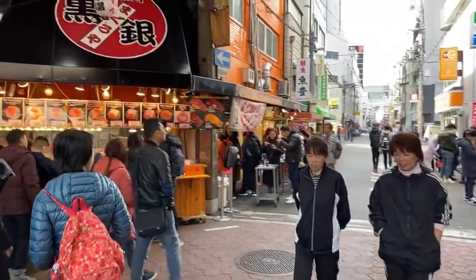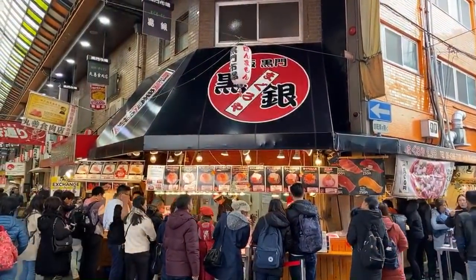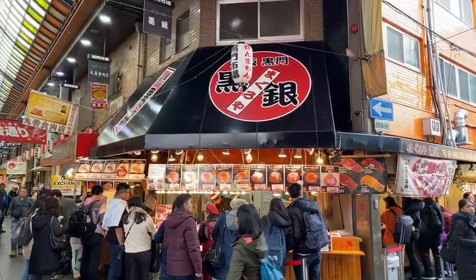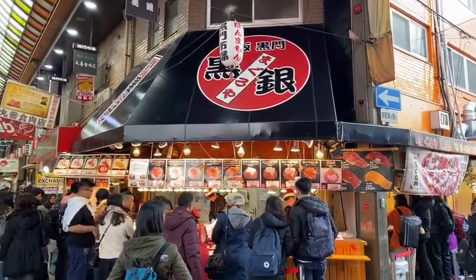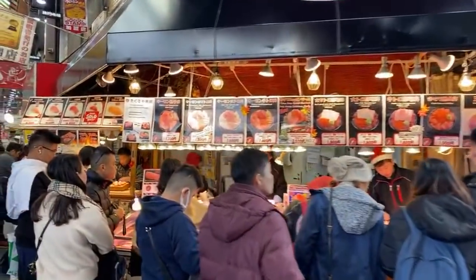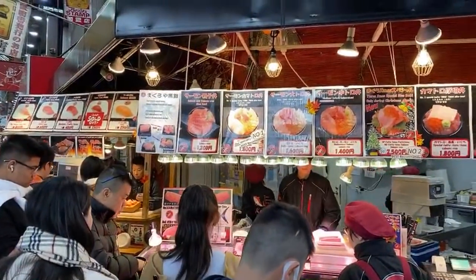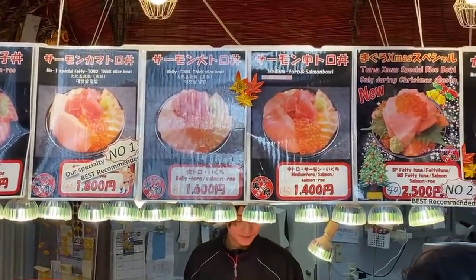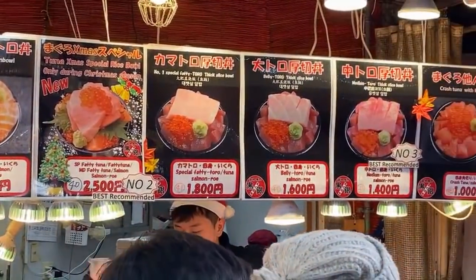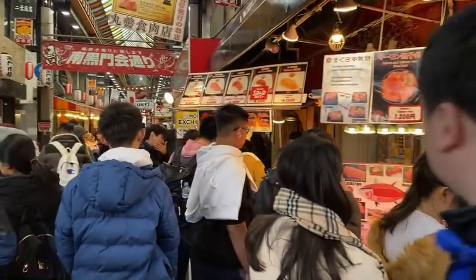That's right. Merry Christmas. It's Christmas Eve here in Japan, guys. You can feel the energy, the Christmas spirit. So right here on the corner, this is another intersection. They have a kaisendon going on here. Maguro is a big part of these kaisendon because it's in the name of the shop. But let's see the prices. Yeah, it's a little bit pricey, but it looks like it's gonna be pretty fresh because you know that the turnover is really high at this restaurant. There's a lot of people eating it, so you know things are gonna be fresh at this place.